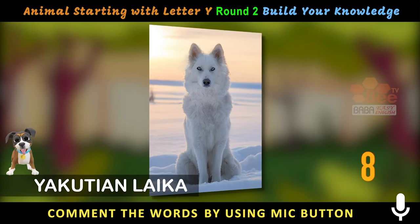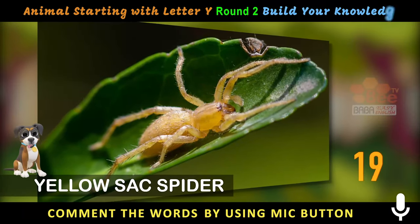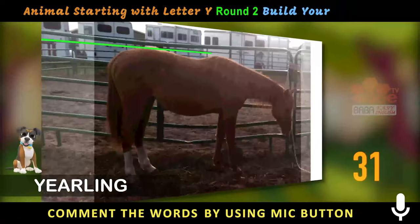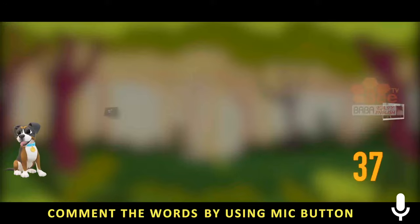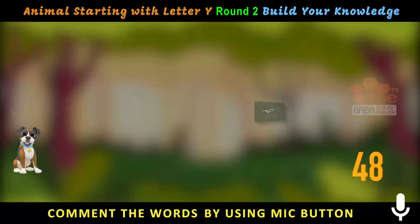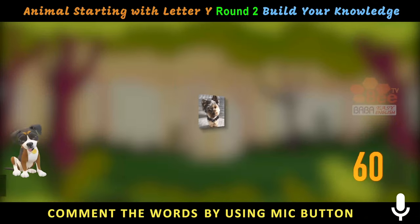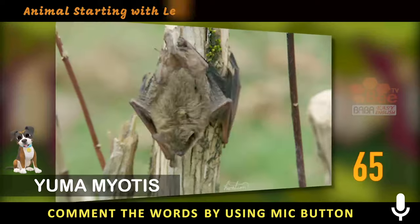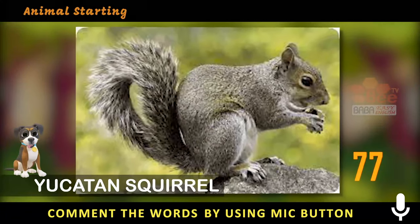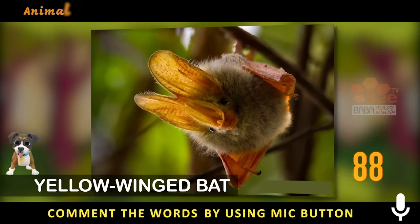Yercution Lika. Yellow Sack Spider. Yearling. Yellow-billed hornbill. Yorkshire Terrier. Eumamiotis. Yucatan squirrel. Yellow-winged bat.